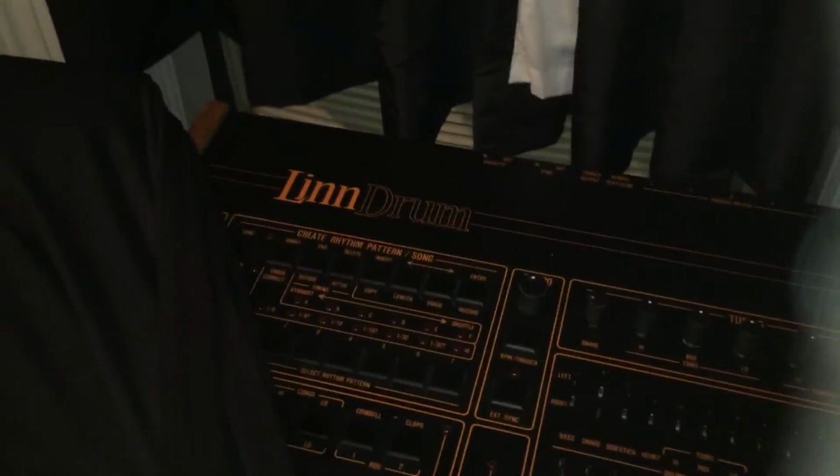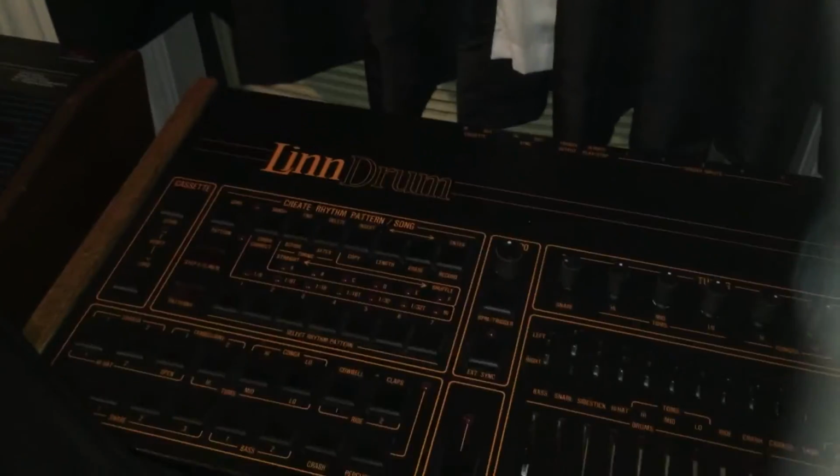So yeah, this thing weighs a ton. It weighs a whole lot more than the DX for some reason. Drop this on your foot, kiss your foot goodbye.